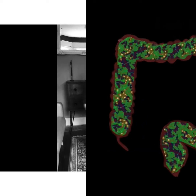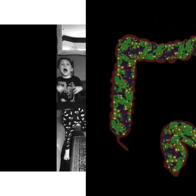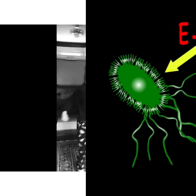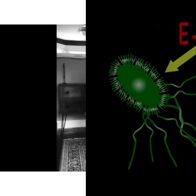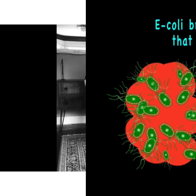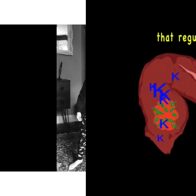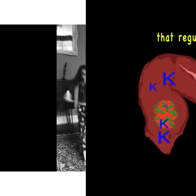Millions of bacteria do live inside of me. An important one is E. coli. Its job is very key. E. coli breaks down all the chyme that your body can digest and produces vitamin K that regulates blood clotting at its best.